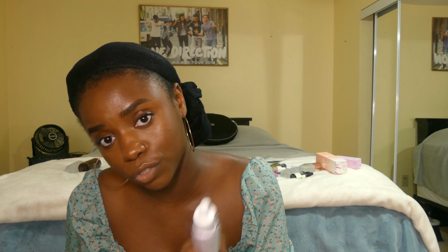I wore this mostly during the day because it also has that antioxidant environmental shield property to it. So this was mostly a daytime thing. And I wore that brightening serum morning and night because, you know, I wanted it to do something. And it simply did not.